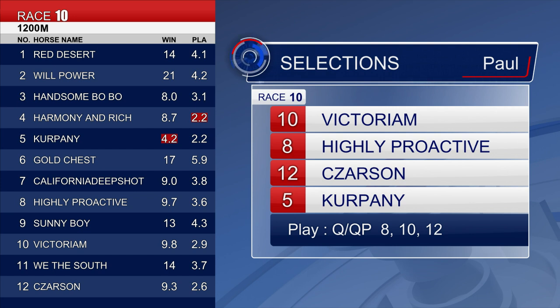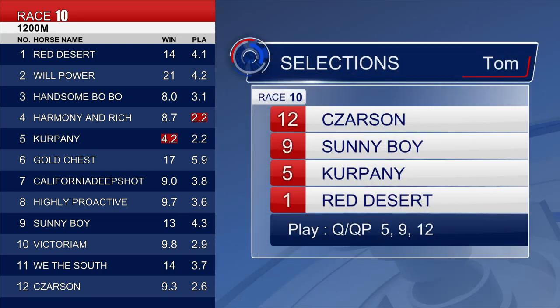Highly Proactive, another one who likes the surface. Limited starts on it, only 2, but has been placed as well. Zarson from the back of his run last start, and Kerpenny the favourite. 10, 8, 12 and 5. Taking a little chance here with Zarson, I think, back onto his preferred surface where he seems to grow another leg. Course and distance will suit. I think he can run a decent race.